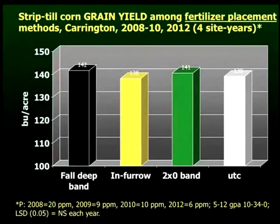So average across the 4 site years, which included 2008 through 2010 and 2012, we did see a trend for a yield response with the 2 by 0 band and the fall deep band as compared to the untreated check. The in-furrow application was actually slightly less than untreated check, and probably due to stand loss because of the fertilizer placement directly with the seed.